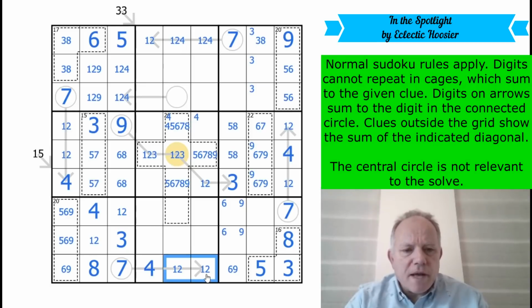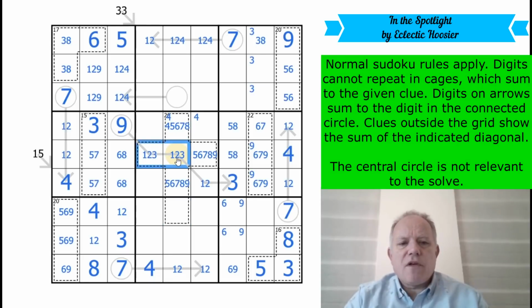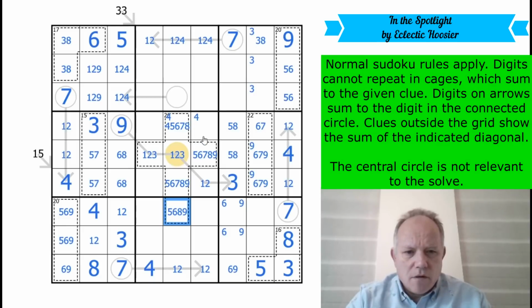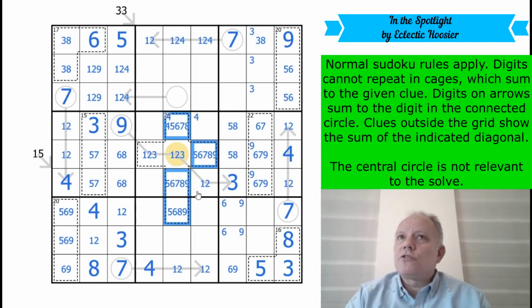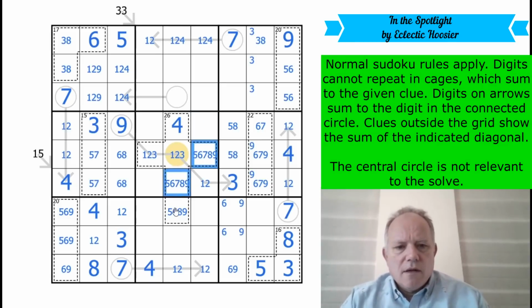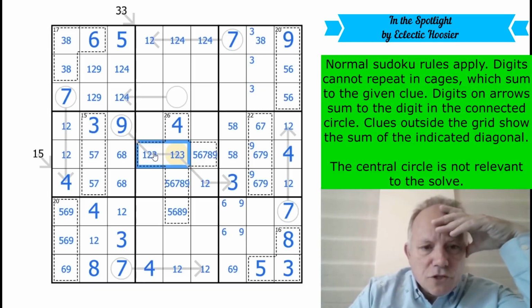No, it can't be. There's a 1, 2 pair there. Oh, well, that's getting a bit more interesting. It can't be a 3 because one of those must be a 3 in row 5. So in the cage, we can't get a 3 here. So actually, that's quite high. Now, these must be at least 4, 5, 6, 7, which adds up to 22. So they've got to include a 4, and that's got to be here. Good Lord. These have to include a 5 and a 6, don't they? I suppose this could be 3, 2. Oh, I'm not sure now.